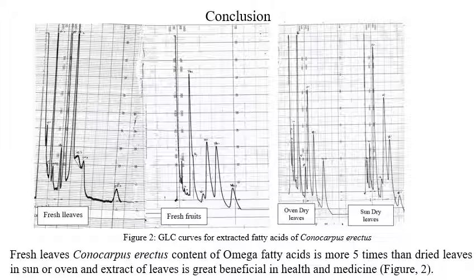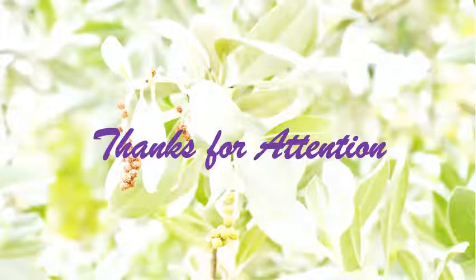Conclusion. Figure 2, gas liquid chromatography curves for extracted fatty acids of Conocarpus erectus. Fresh leaves of Conocarpus erectus contain more than 5 times the omega fatty acids of leaves dried in the sun or oven, and the leaf extract is greatly beneficial in health and medicine. Thanks for your attention.